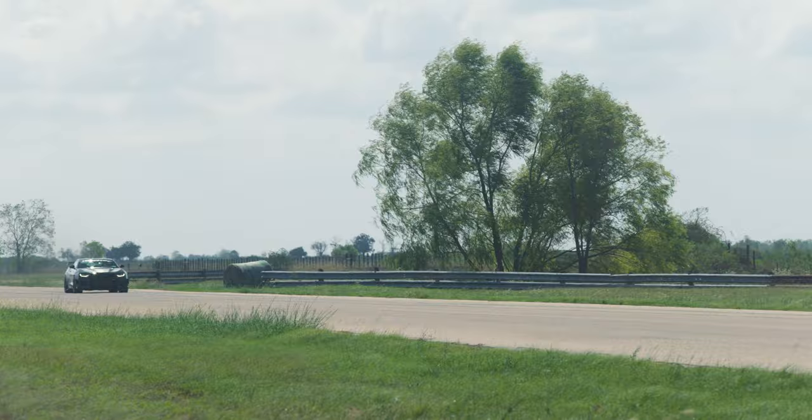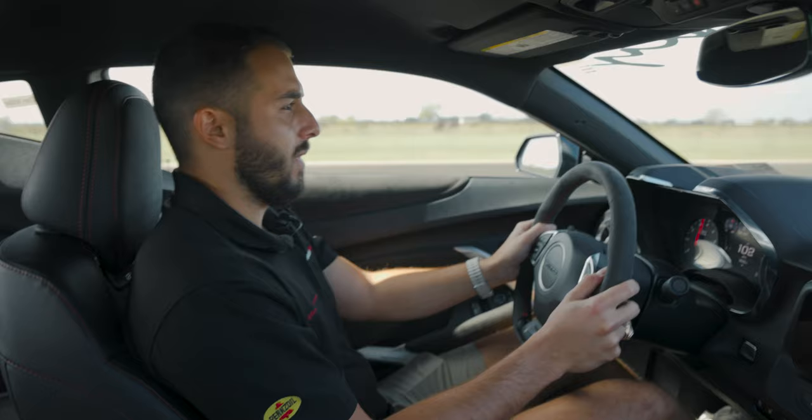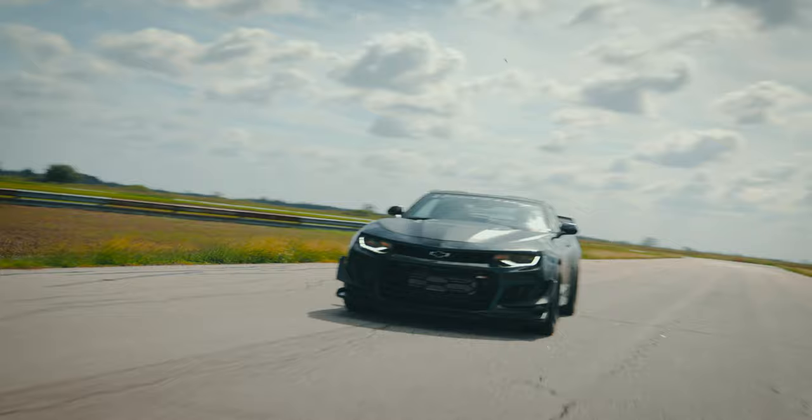Absolutely rips. That's the easiest 150 you'll ever do. Such an impressive car.